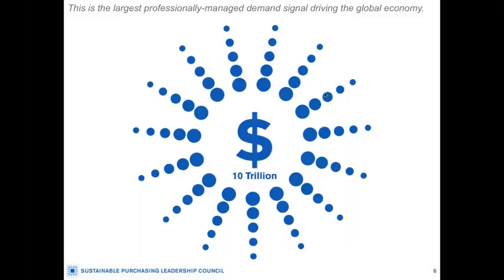And that also means that it's driving a really massive amount of environmental, social, and economic impacts, good and bad, across the world. And so to our organization, it's very important that we leverage this particular demand signal and that we take advantage of the fact that it is professionally managed and that there is a group of people who we can target and get to shift the way that they behave when they purchase.